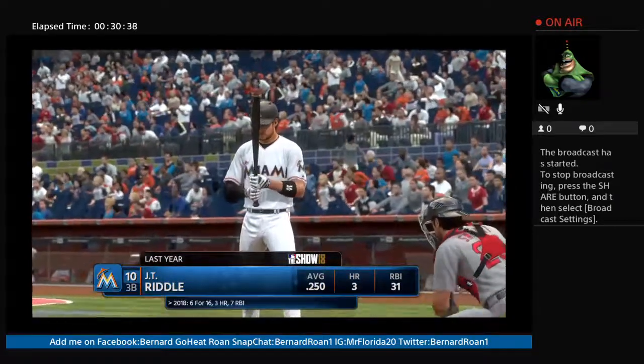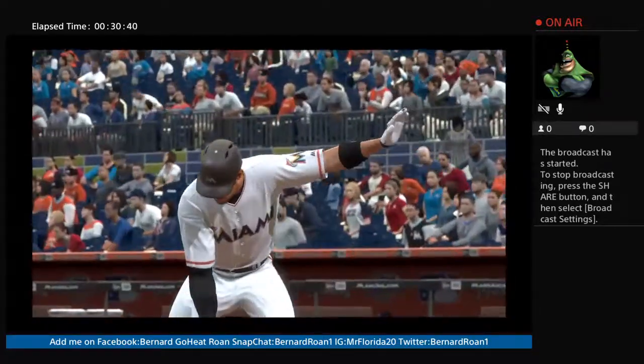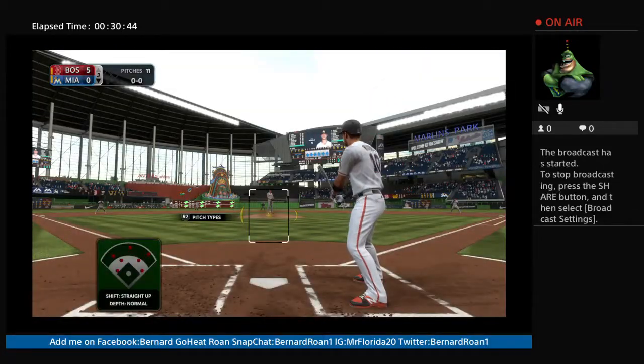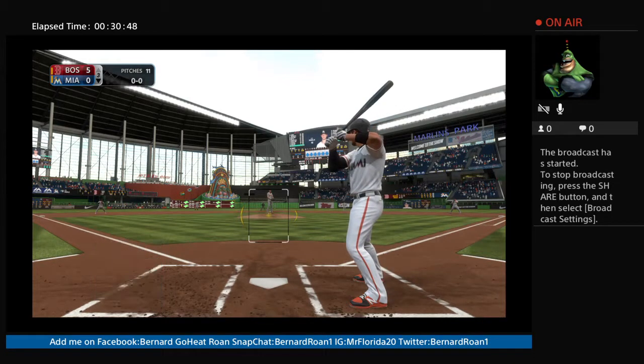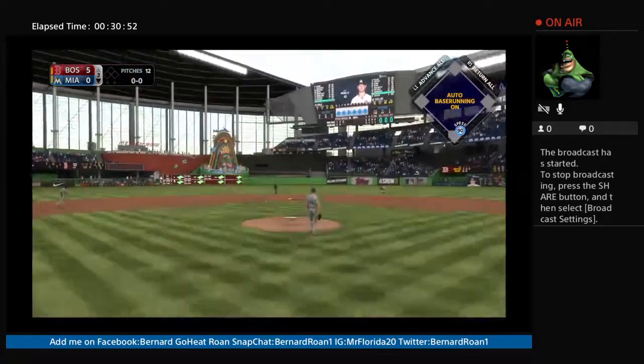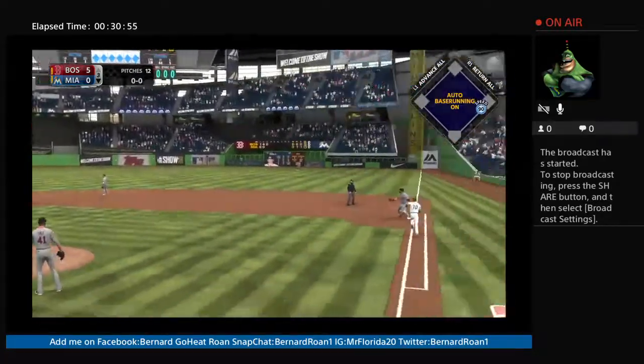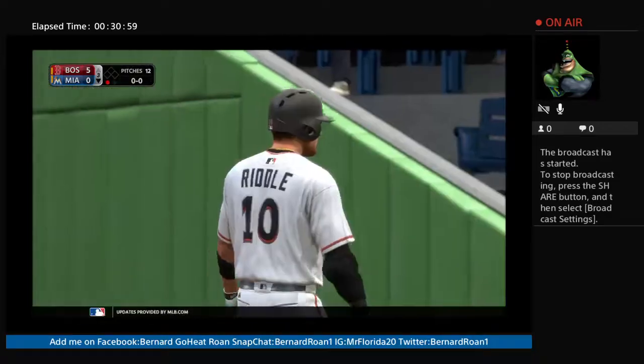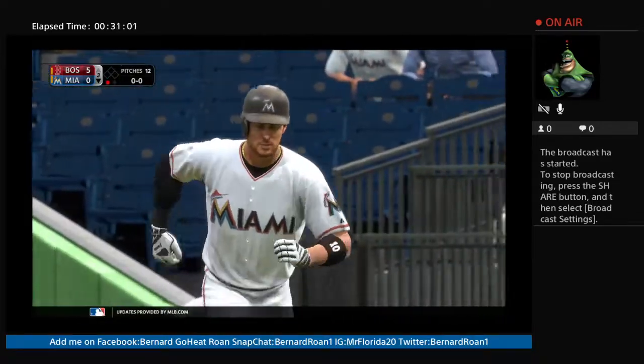And next to the plate will be J.T. Riddle. And his guys have quite a hill to climb. Down 5-zip here in the early going. First offering on its way. Hit sharply on the ground. Gloved by Bogaerts. And the throw here is in time. Very nicely done there at short for the first out.